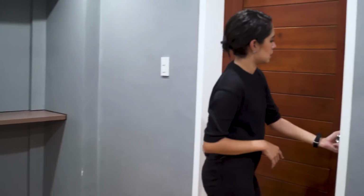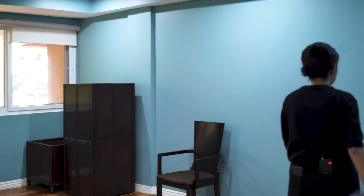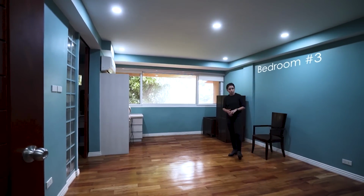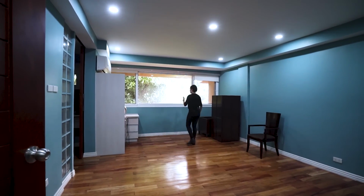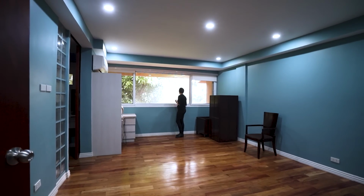And then over here, we have bedroom number 3. You know, all the rooms are very generously spaced, or sized rather. The space allocation is big. So you have this much space. You have again more windows. This time this one appears at the back. Oh wow, that's beautiful.